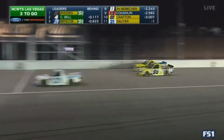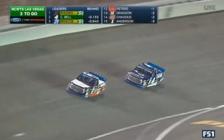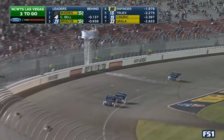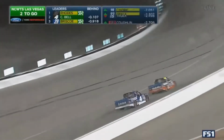Will the caution fly? That's not what Ben Rhodes wants to see. Green is still out and Rhodes is still in front as they come through turn 4. He's got to drive. 2 to go for Ben Rhodes. 2 perfect laps, Vince. He's got to do it, and the truck behind him is faster.